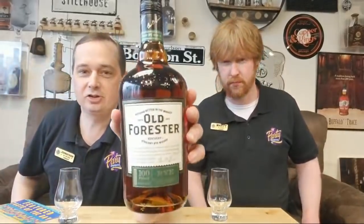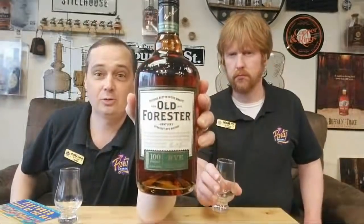So today's featured taste of the day is the one that everybody's chomping at the bit for. Good old Forester Straight Rye. This one is a Kentucky Straight Rye whiskey coming in at 100 proof.